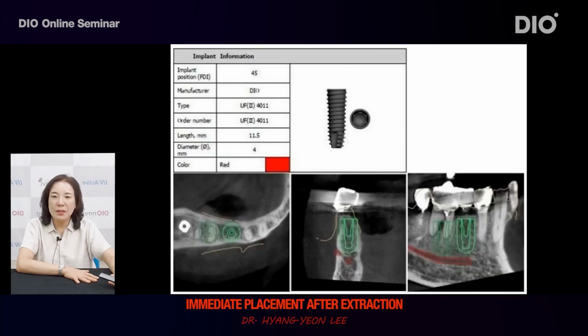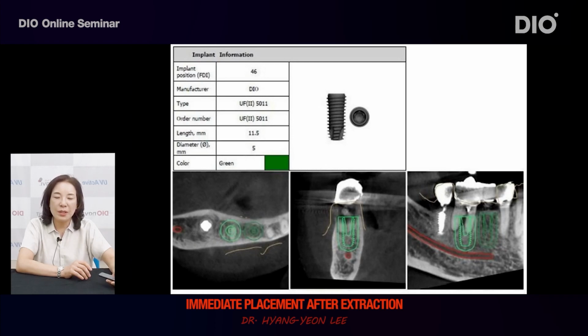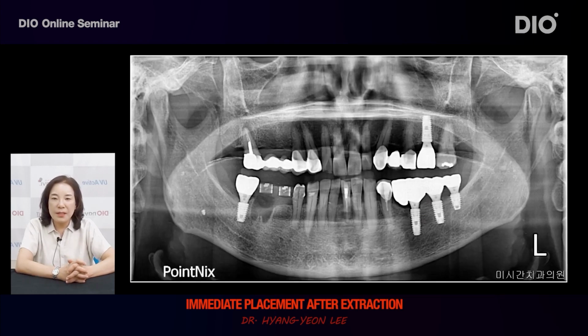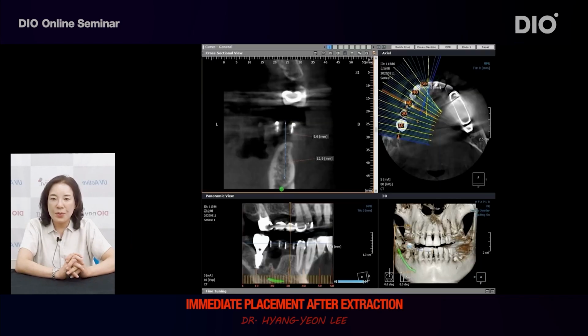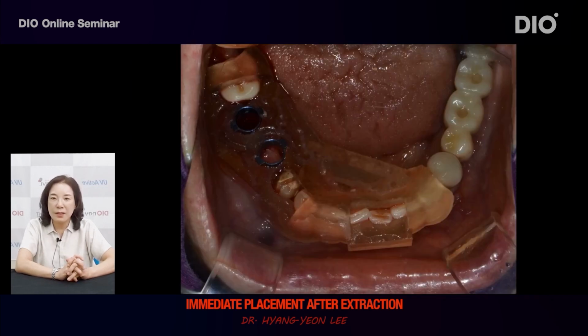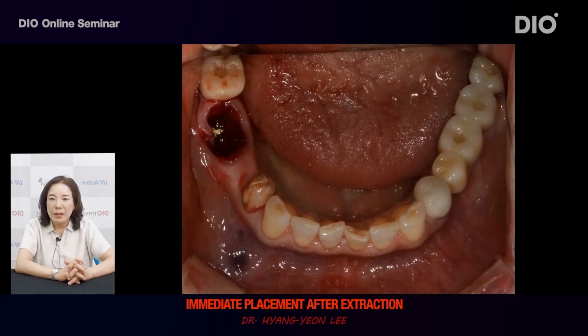If you see here, number 5 was just placed, and an implant was placed immediately after tooth extraction for number 6. Number 5 has no offset, while number 6 has 10.5. Tooth is extracted and guide is inserted to check the offset. I checked number 45 and number 46 offsets. This is the process of extracting the tooth and inserting the guide.